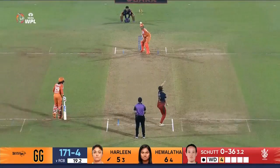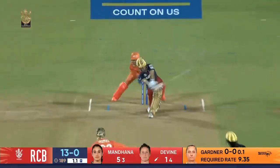8.5. Tanuja Kanwar to Devine, 6, geez. This is scary batting. It was fired into the block hole but Devine cleared her leg and whacked it onto the sight screens. 8.6. Tanuja Kanwar to Devine, 6, 25 off the over.